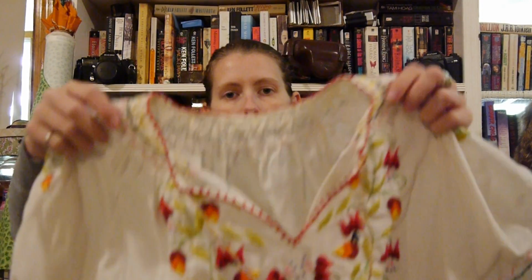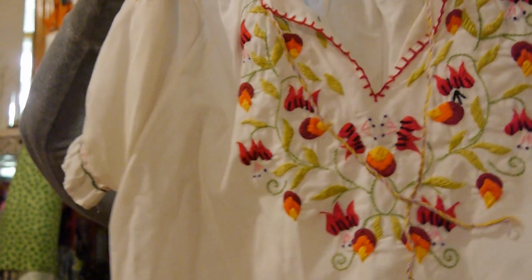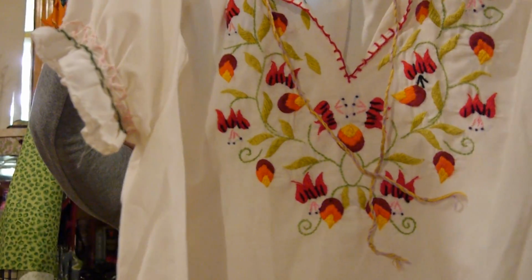And then I'll show you a couple tops that I picked out too. There were actually 2 or 3 tops that I picked out like this that were embroidered on. So it's just a white shirt with embroidery on the sleeve and the front. So I thought that was really pretty.